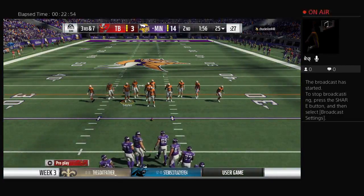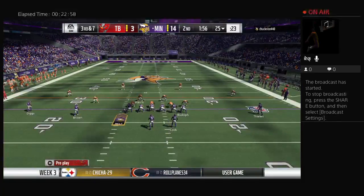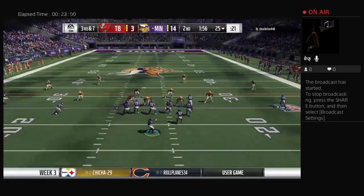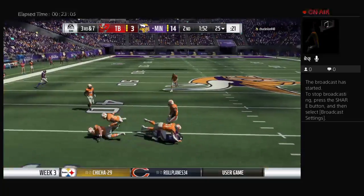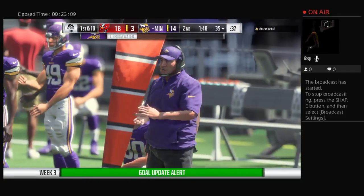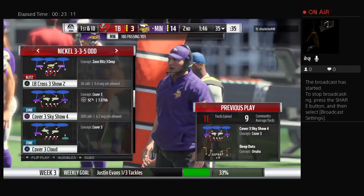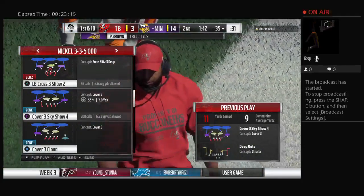And the Bucs with an extra defender in the secondary now on third down. Out of the gun, Bridgewater. He gets it to Brown, complete. And he's going to have the first down, yardage to the 35. A nice pickup there of 11 yards, and it'll move the sticks.